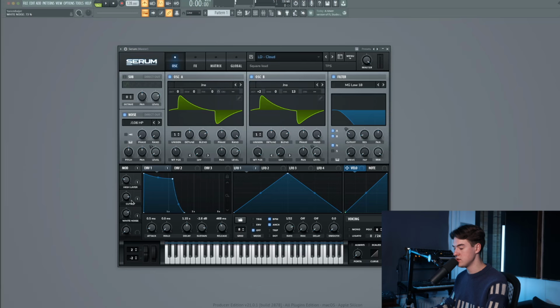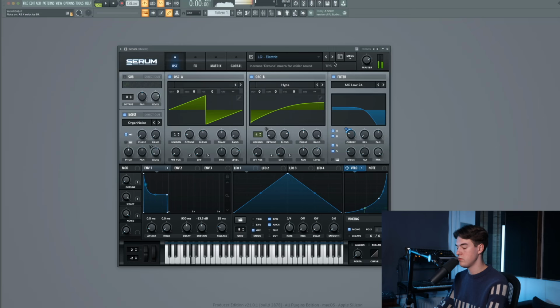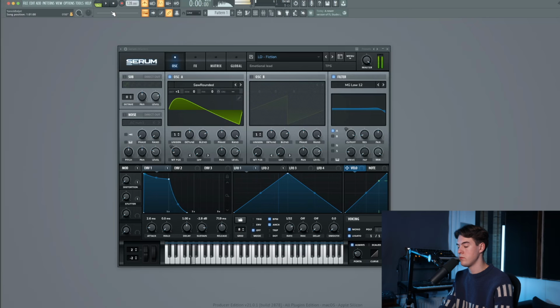Add some more white noise. Lead Electric. Lead Fiction. You can add some distortion. That's also really cool. Or we can add some stutter, which sounds like this.